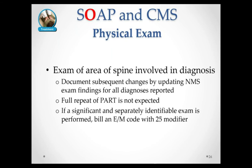at daily visits, comment on what you're evaluating to see if that radiculopathy is still relevant, make sure that they can see that. If you also have segmental dysfunction, then that's where you can put in PART, and I think you need to have segmental dysfunction if you want credit for doing an adjustment. Now, Medicare has added here that a full repeat of PART is not expected. And frankly, I disagree with this.